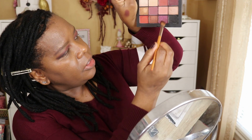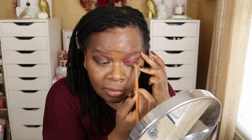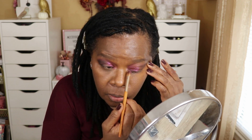It's right on the bottom here. Looks brown from here, but it's not. With that same brush so that it sticks. My lids are sticking. Putting that in. Right there. And right there. Now that is enough of that.